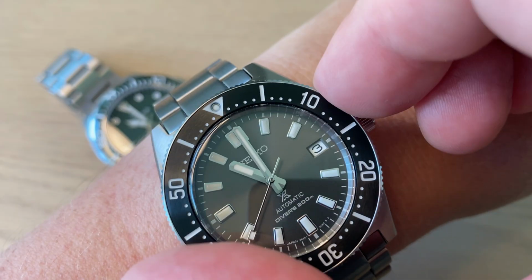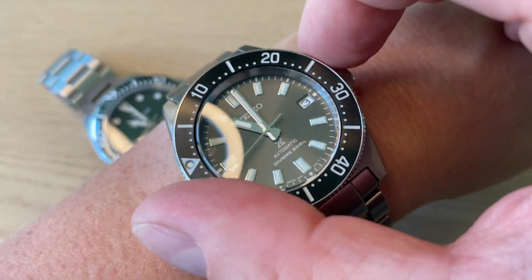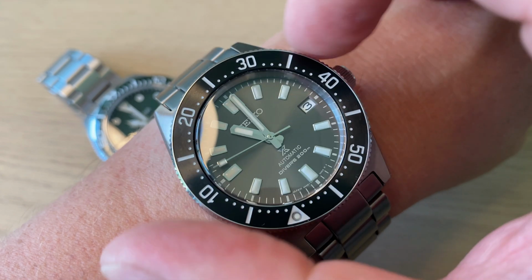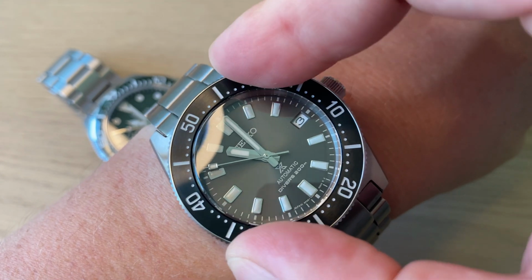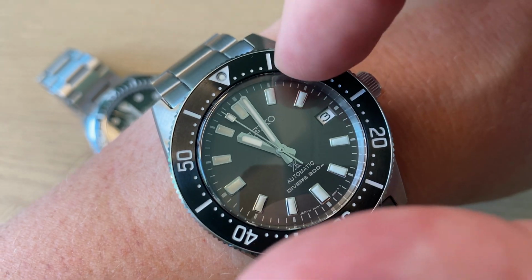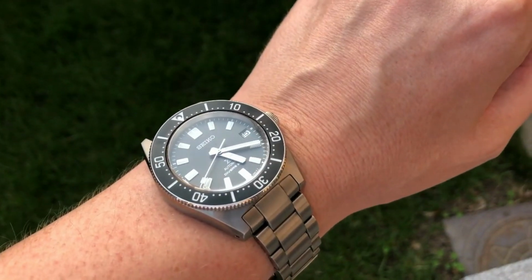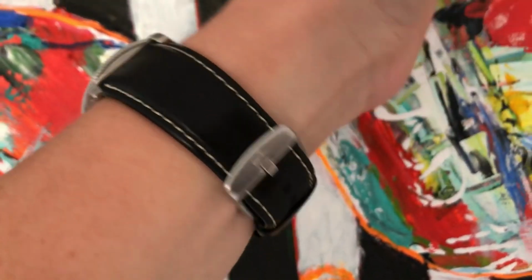The Seiko also has a 120 click unidirectional bezel. Really nice. A little more stiff, but the clicks are much more refined than on the Certina. Only problem with these watches is, and it's the same with mine, it doesn't completely perfectly align. It's like 0.5 millimeter off. That's a huge problem with Seiko watches, and it's kind of a gamble, a lottery when you buy a Seiko watch online if you actually get a watch that aligns.